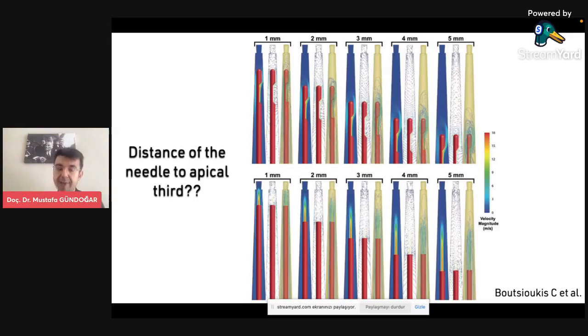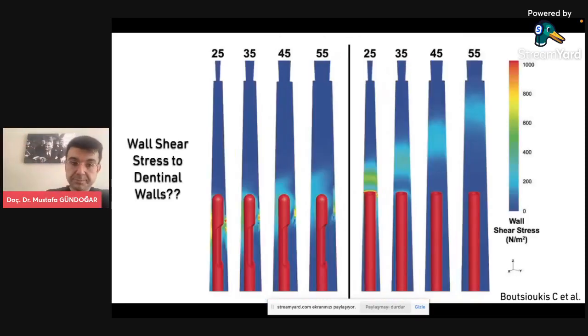But don't forget, it is really very important for you to clean the apical third rather than the coronal or middle third, because everybody is successful at disinfecting the middle and coronal areas of the root canal. The most important thing in endodontics is to clean the apical third area clearly.